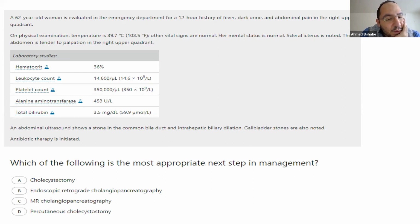MRCP, or percutaneous cholecystostomy. So apparently this lady has fever, abdominal pain, right upper quadrant pain, and jaundice, and she has obstruction, so probably cholangitis. I would go with ERCP, B.